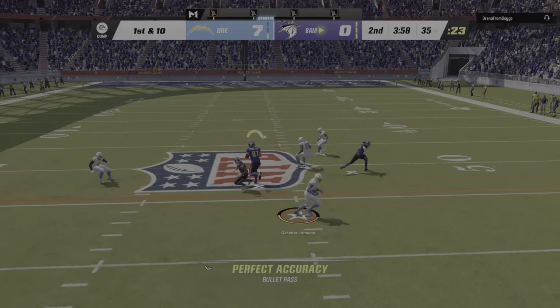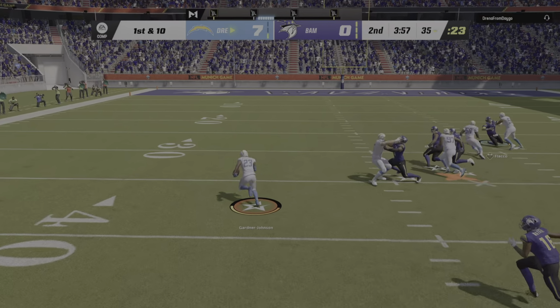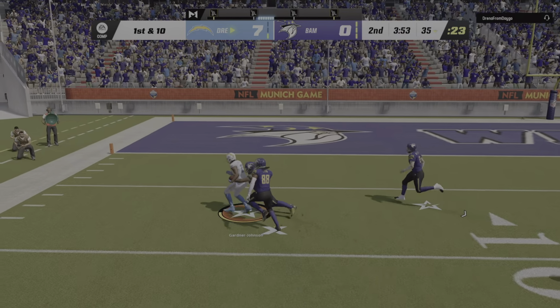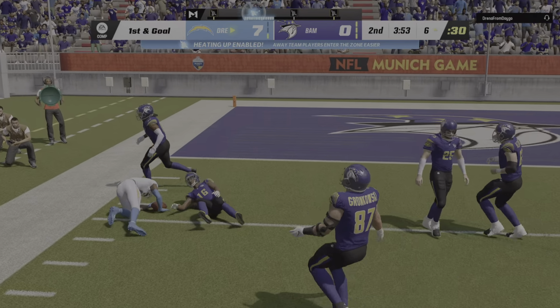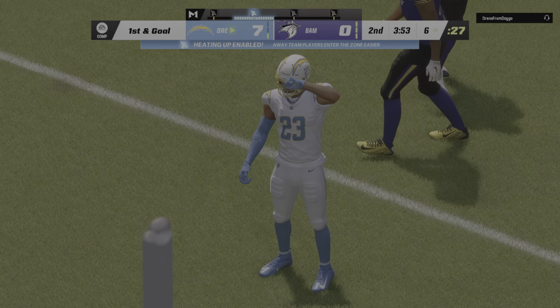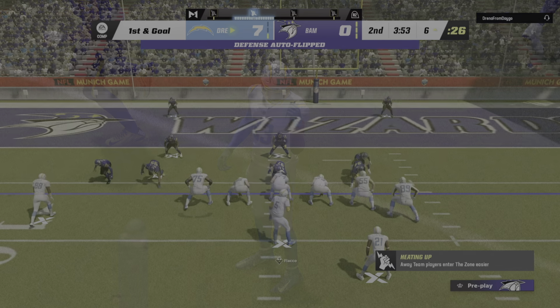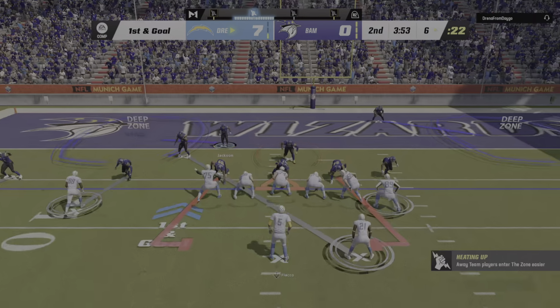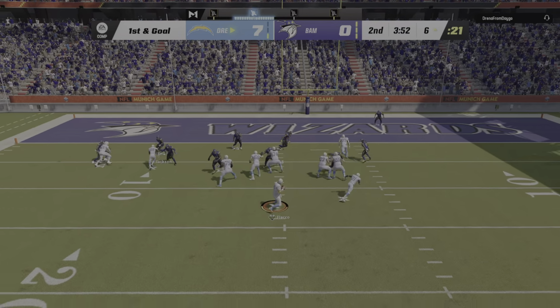Operating out of the gun, Flacco looking for Gronkowski, and it's intercepted. Chauncey Gardner-Johnson with a pick, and the Chargers are going to take possession of the football. Brandon, this is a veteran quarterback back there. He should know better than to make a throw like this. This is definitely not his best ball, and I think he knew this was trouble the second it was leaving his hand.